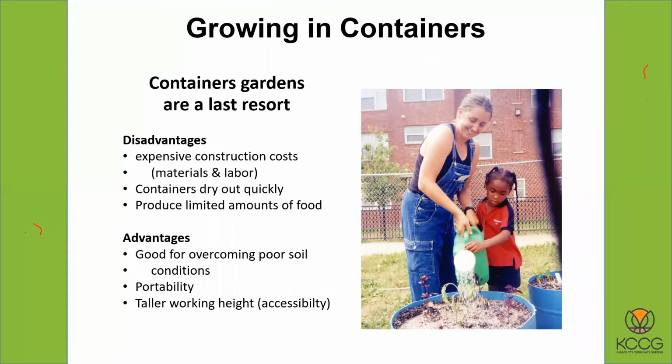Disadvantages to the containers would be the cost of materials, buying large containers, because you don't want to use just small containers. You need fairly good sized containers. Like these barrels here are 55-gallon plastic drums that have been cut in half. But you can buy large garden pots that can be fairly expensive. Containers also dry out more quickly than ground plots. And so if you don't water them often enough, your plants can dry out real quickly, and sometimes you'll be surprised and you might actually lose a crop because you didn't water it in time.